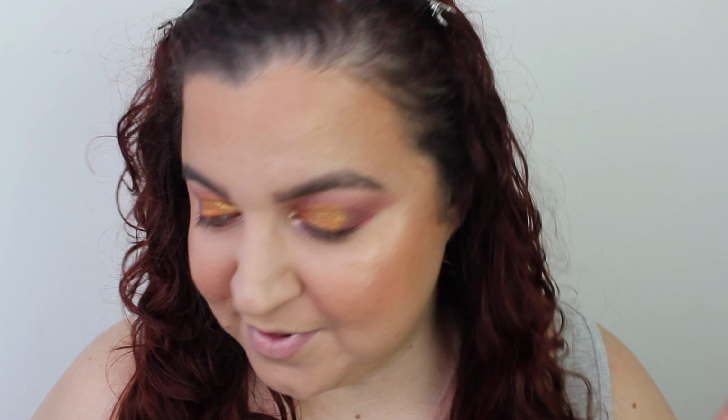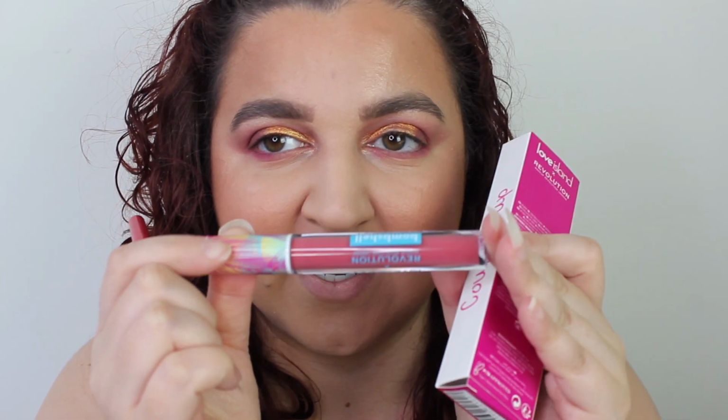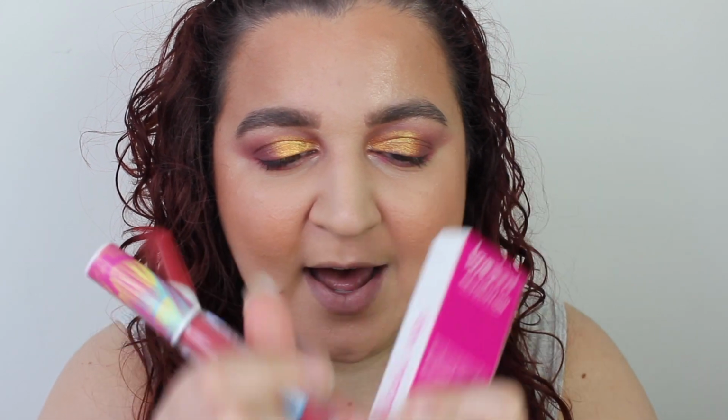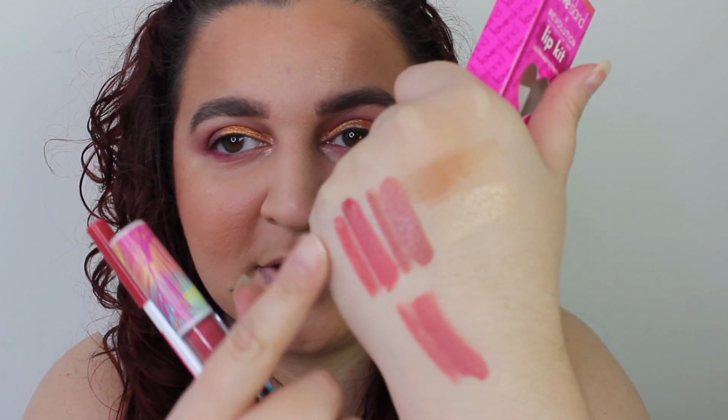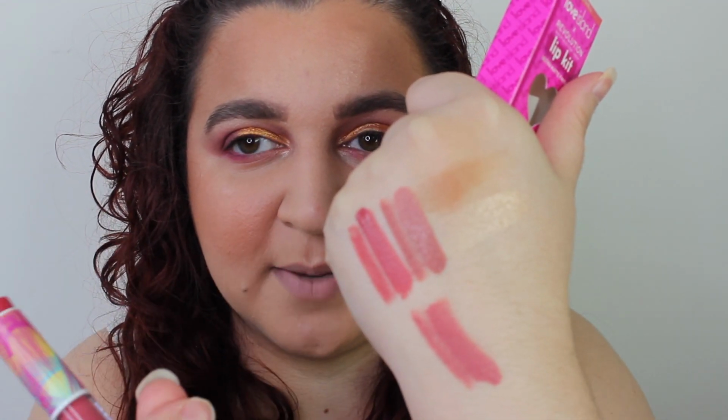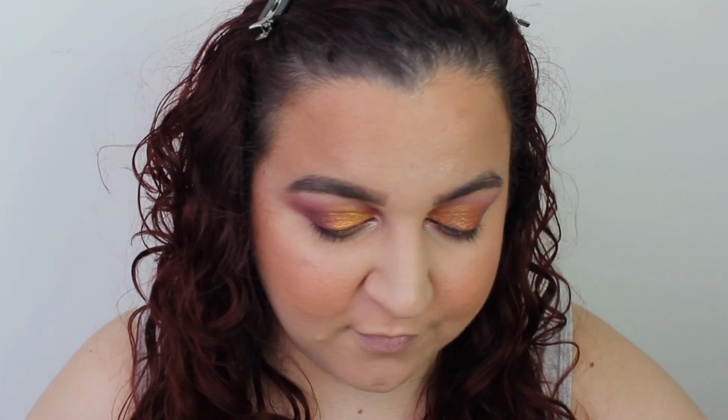I'll be back. I've opened them all up and I've swatched them all to make our lives easier. So this is the shade Bombshell. That comes in the darker pink packaging, and every one of them comes with a lip liner and a liquid lipstick that looks like that. And Bombshell is this shade here, so this first shade, lip liner and liquid lipstick. They're all just different shades of pink, and I feel like this is the more corally shade of pink.